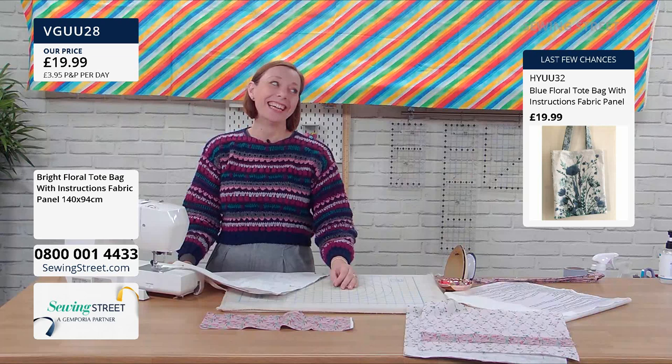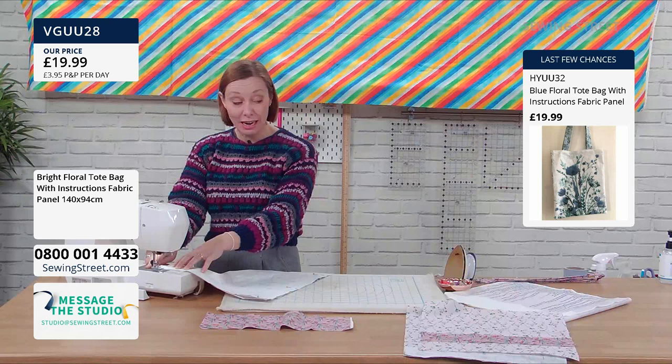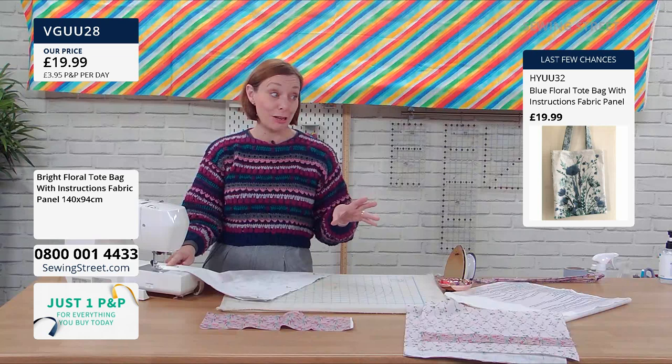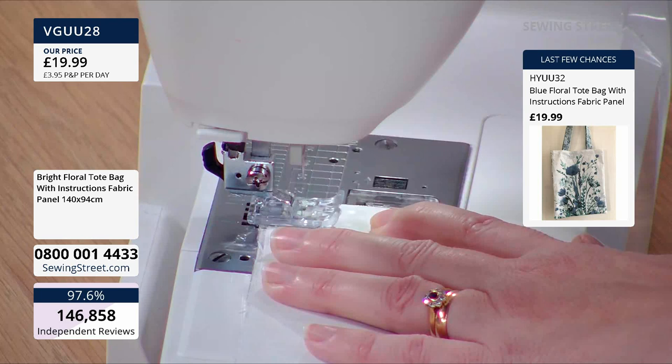Okay, I'm going to just use the edge of my machine foot for my seam allowance. This was the sample panel and it didn't have a seam allowance on, so the one you get might have, because I did mention it to you. But I'd recommend a centimetre really for bag making. Okay, seam allowance, 1 centimetre.